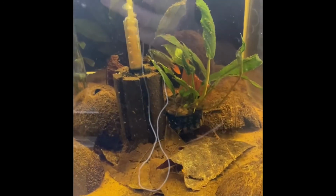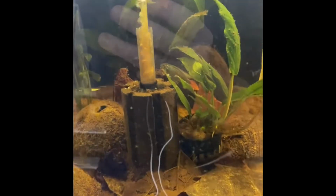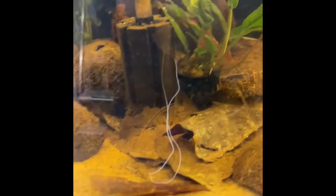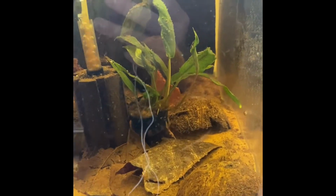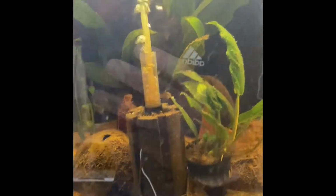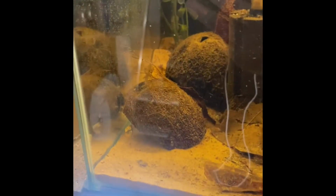On to the Epiplatys agassizii. This guy has absolutely taken off recently. He has got massive. He's been eating a lot of food. He's been quite aggressive towards his female, but she's started to really give it back to him. There's quite a lot of algae in here at the moment, so I've been thinking about getting a small bristlenose to tidy that up. But they're doing great, absolutely great.